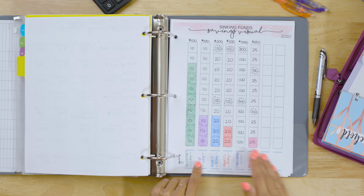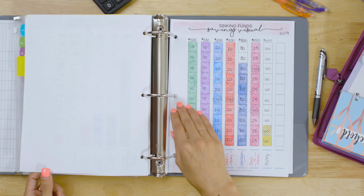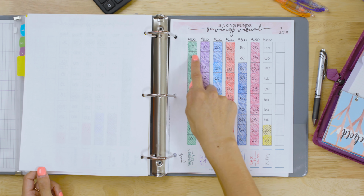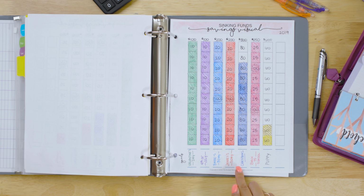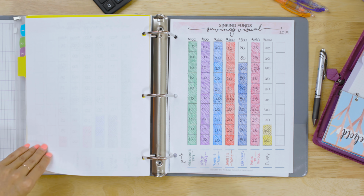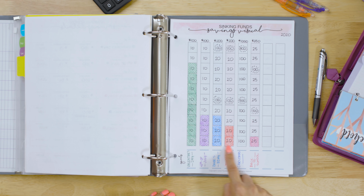Here are the ones for 2020. I haven't added my puppy fund yet. But it's a great way to see exactly where you are if you are saving for multiple things, like your sinking funds. As you can see, 5 of these on this sheet for 2019 I've already reached and spent. I'm still working on Christmas and I'm still working on my puppy. If you flip to 2020, here's where I am in these savings goals.